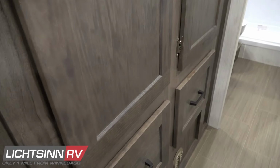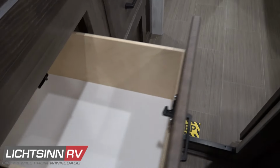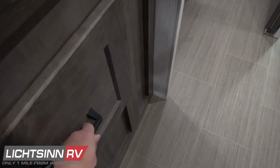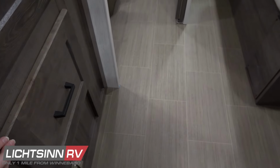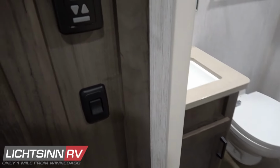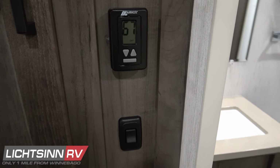A large oversized wardrobe closet conveniently located between the front living area where you may have additional occupants sleeping and the master bedroom. Again, full-length extension drawer stacks for foldable clothing. Again, using the same upgraded vinyl flooring, which is tile inspired but yet easy to clean. You'll also see the thermostat here for the 15,000 BTU high efficiency ducted air conditioning system.